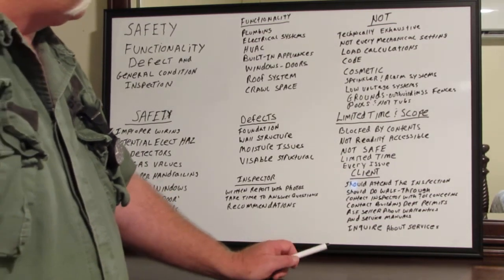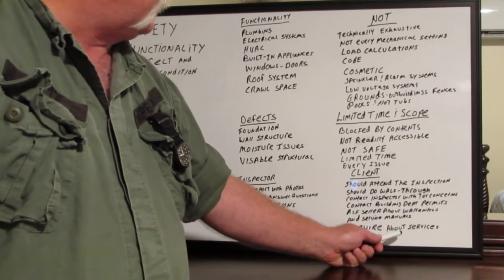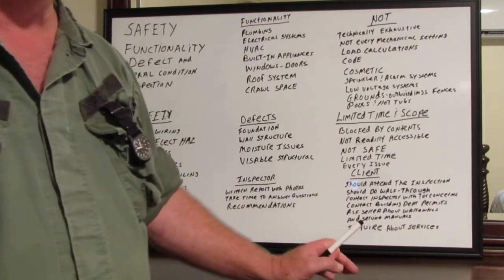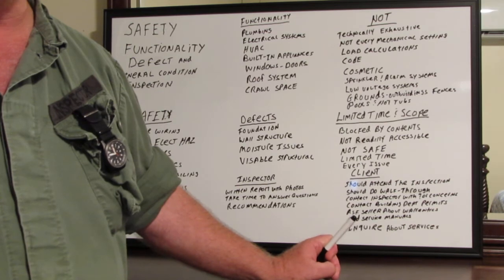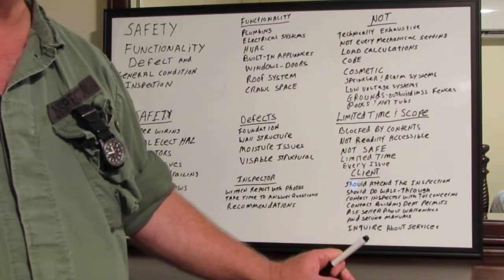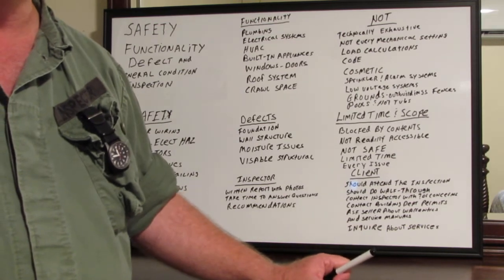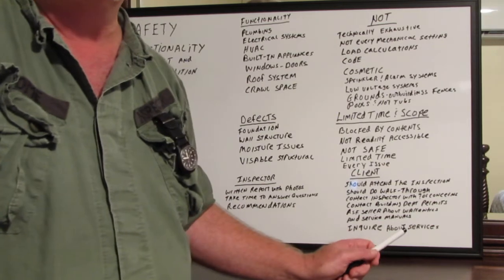And also inquire about all the services that are connected to the house. This can be a little bit deceptive. I've found houses that had a water meter out front, but were also on a well, and the well was in the neighbor's yard. The neighbor and they both shared the well, and that's why it's important to inquire about these services that are connected to it.